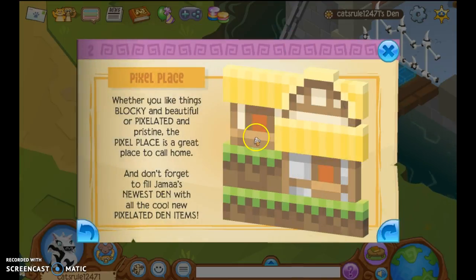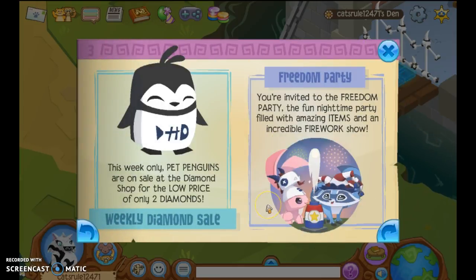Alright, let's see. Pixel Palace. Whatever you like, things blocky and beautiful or pixelated and pristine, the Pixelated Palace is a great place to call home. And don't forget to fill Gemma's newest den with the new cool pixelated den items. I'll be sure to go check those out. Oh yeah, they're already in stores, but they might add new ones.